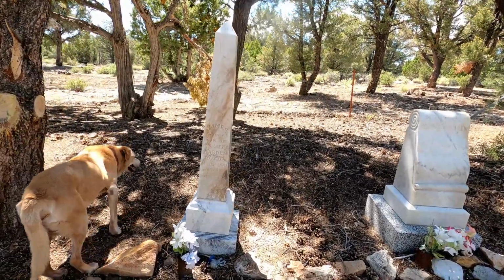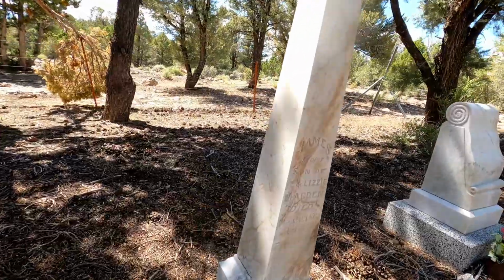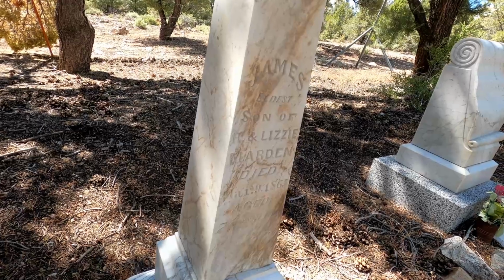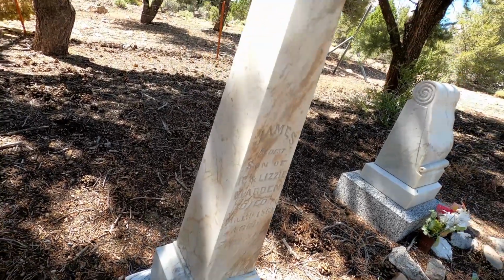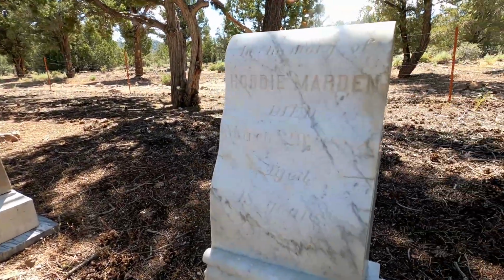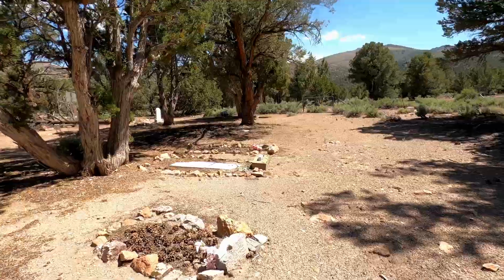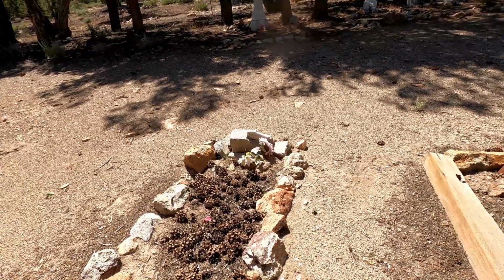And here's another one. Looks to be 7 years old. Or is that 7 months? Seven years, 9 months. Died in 1865. 18 years old. This one's lost to time, but it obviously was a small child.